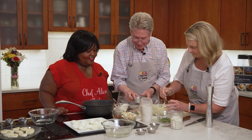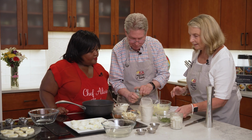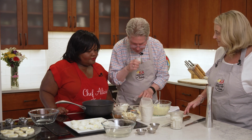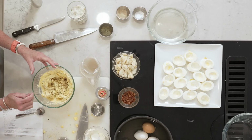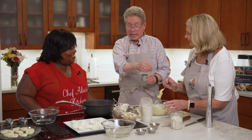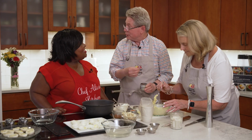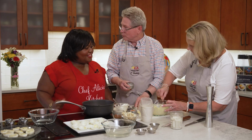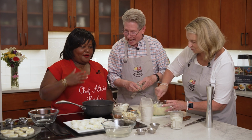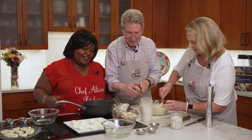All right. I'm going to put in a little bit of this smoked red onion too. Oh my gosh, now you're spicing it up. That's the nice thing about all these things. If you put that in, that was your signature dish. It becomes Alicia's. Alicia's deviled eggs. Oh my gosh. Well, the crab is going to make it Alicia's.